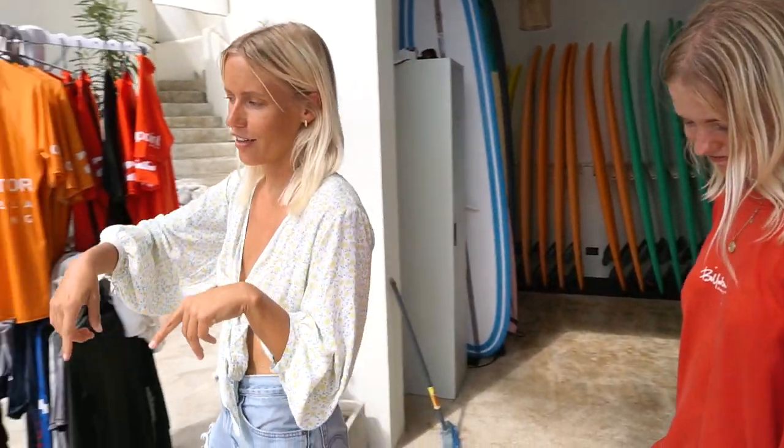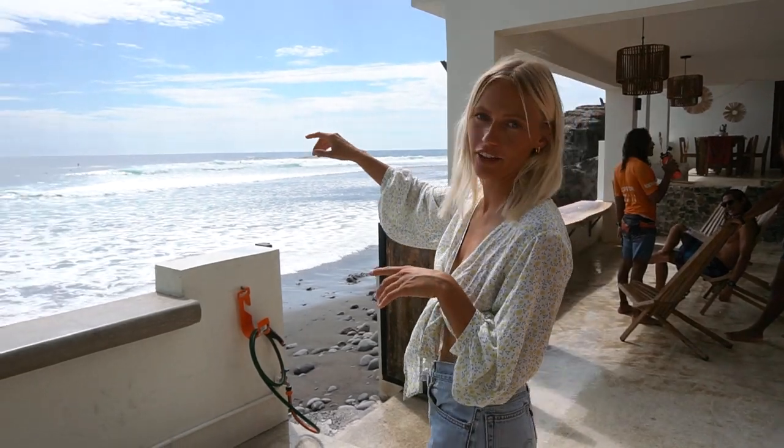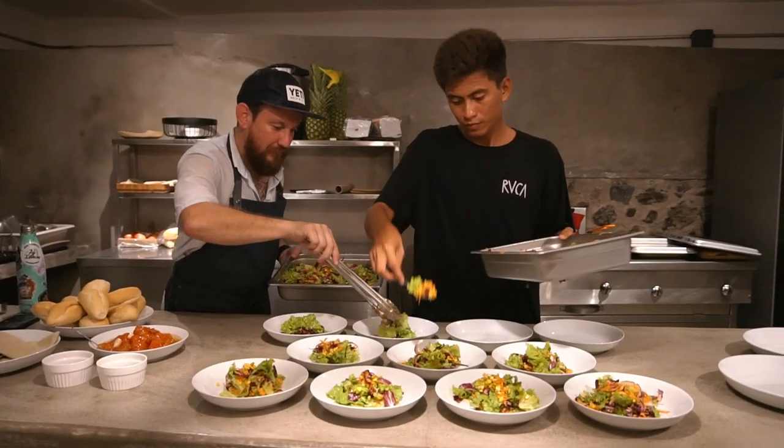And the coolest thing about this camp is that you can walk directly to the surf break. Let me show you guys. You just walk down here and you're at the beach and the break is right there.